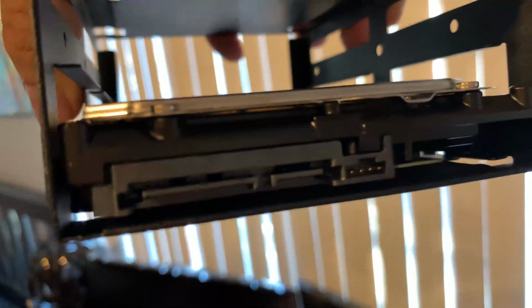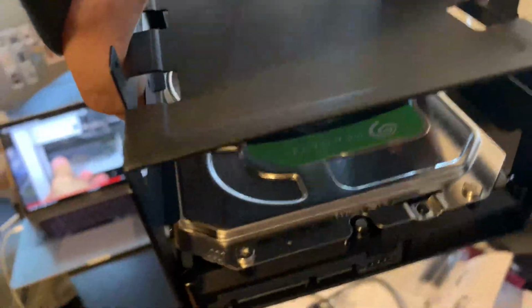Okay, so what I predicted did happen. I have to take this out and move it up to the top level because the power cable was bending down there because it was touching the case, this part. So I need to redo the hard drive installation. And I read you're supposed to use the power supply screws that came with it.